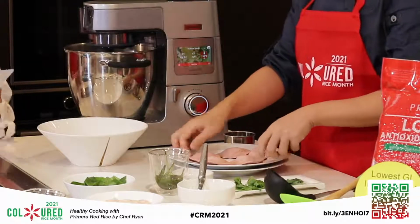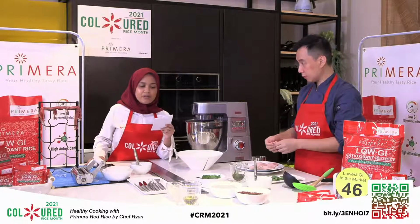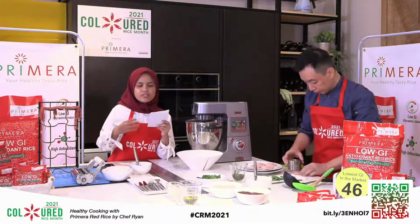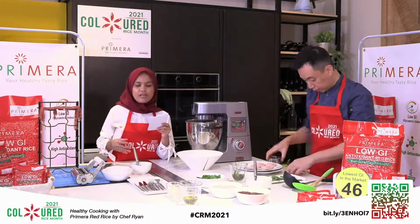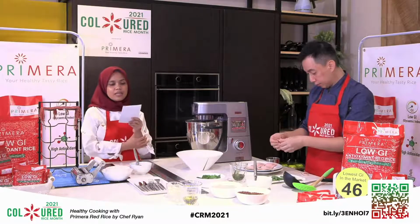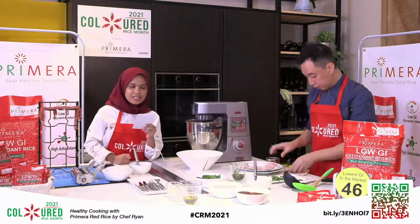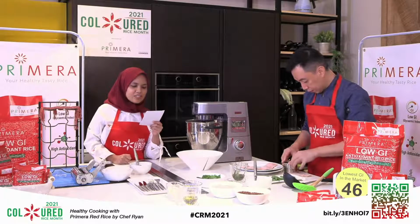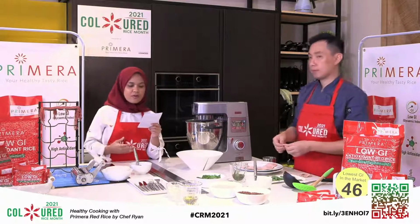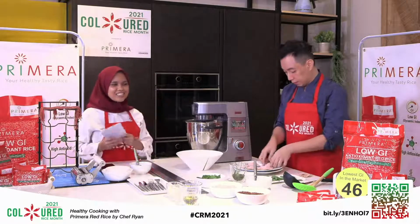For those who are still wondering what Primera red rice is, it is a low GI and high antioxidant rice, a special type of grain which gets its redness from its rich content of anthocyanins. And it also delivers an antioxidant punch of almost 10 times more than brown rice. So it's a good option indeed. Primera ensures gluten-free, natural whole grain goodness for health-conscious consumers.